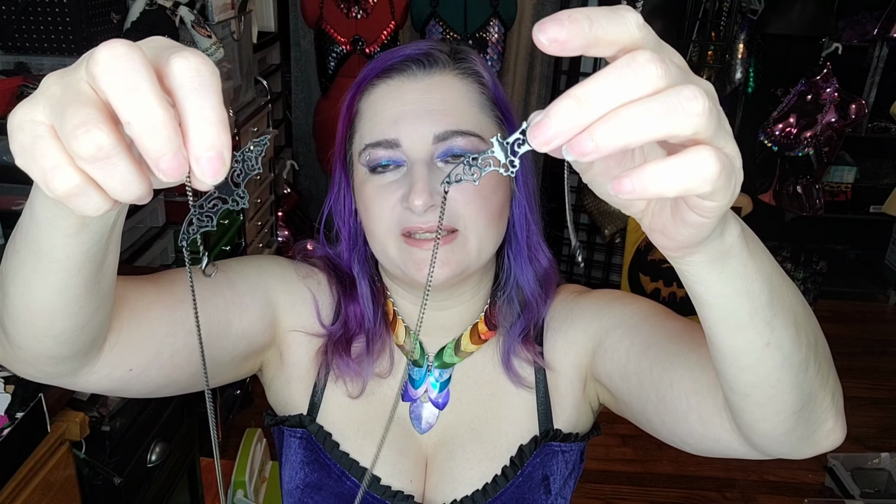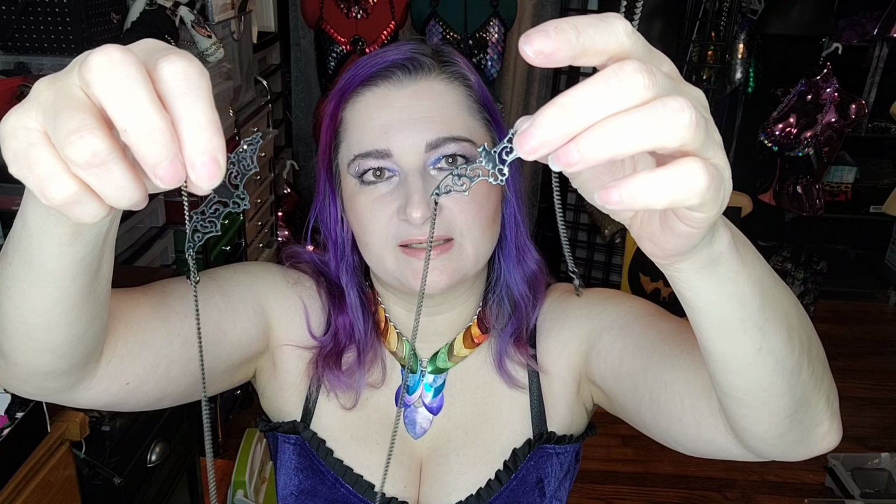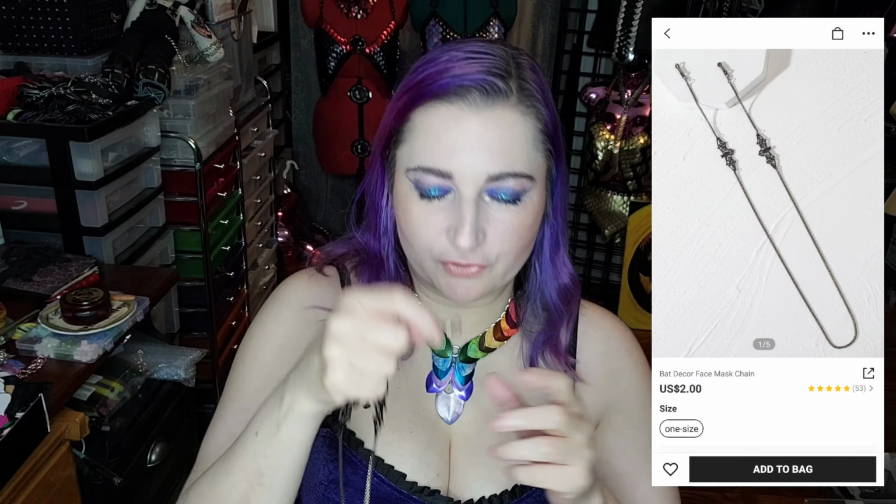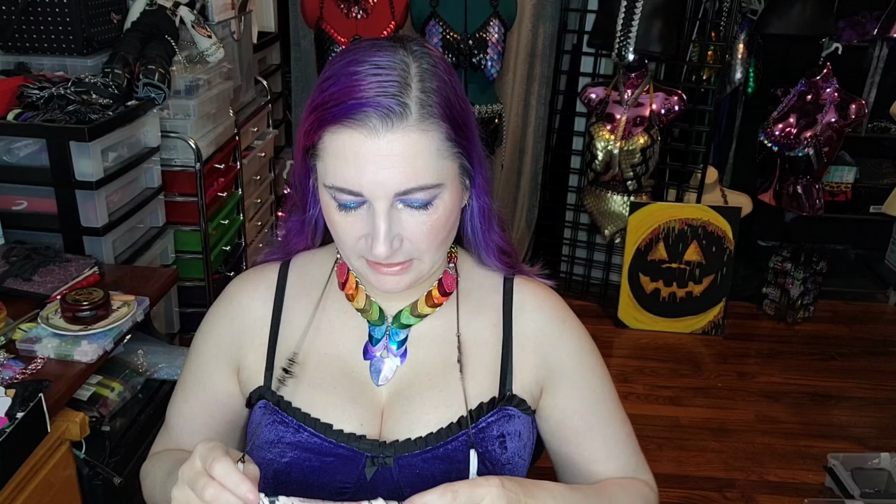And then this is a cute little, it's got bats on a chain. And I could have easily made one of these, but again, it was only a couple of dollars, so it just seemed easier to just buy it. But this can either be for glasses, because it does come with the little things for your glasses, or for your mask, and that's what I actually purchased it for. So that when you take your mask off, it'll be dangling right in front of you and easy to find to put right back on.